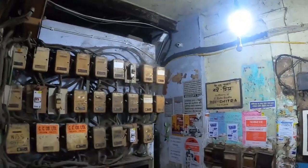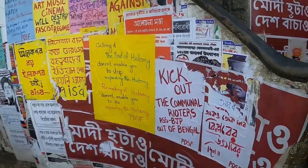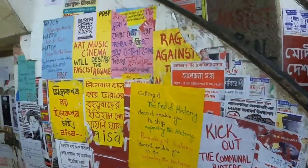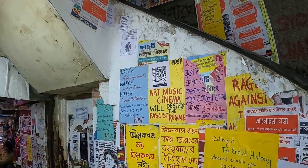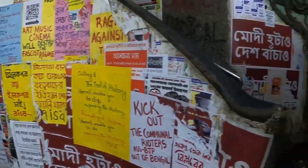Actually, let's go back down real quick. Something I just noticed is they have a lot of signs over here. Kick out the communal rioters. They have a lot of different signage over here. Art, music, cinema. Will destroy the fascist regime. So I just want to give you a little idea of the coffee house. It's a very old coffee house. They've had it since the British times.